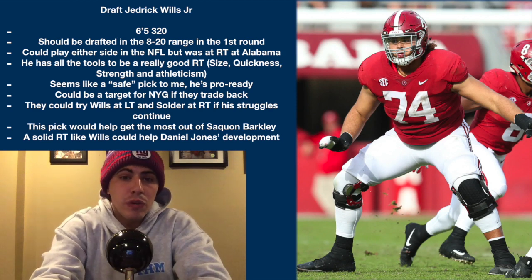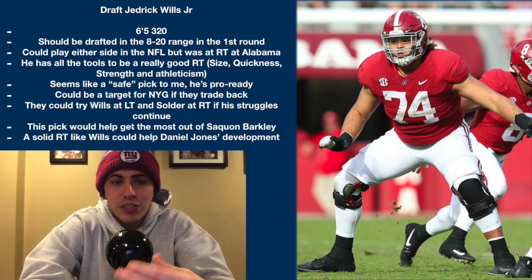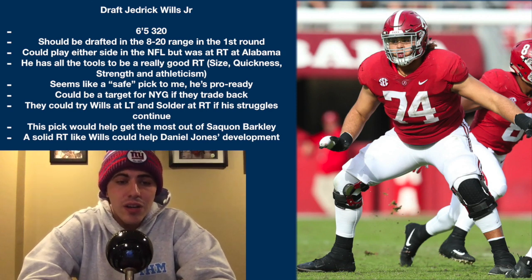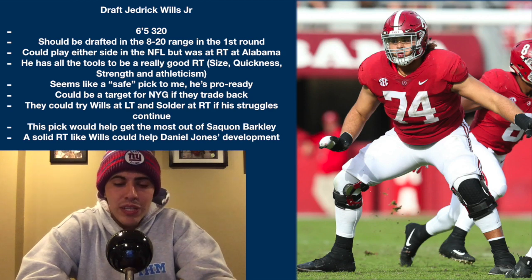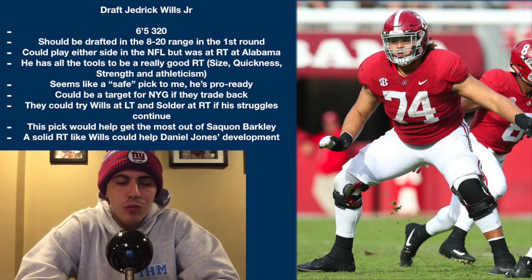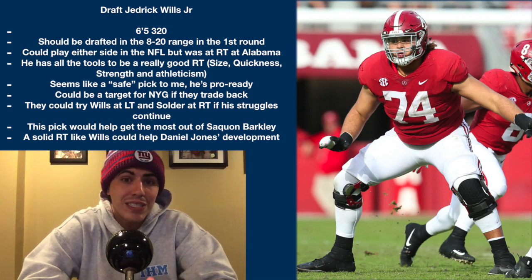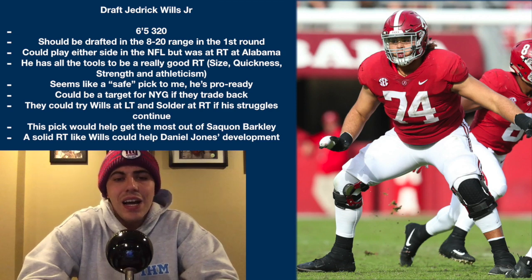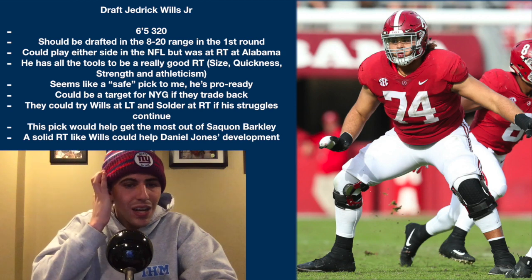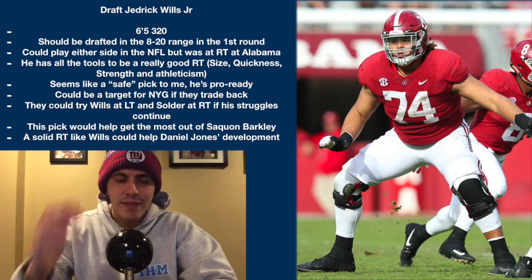He has all the tools to be a really good right tackle, has the size, the quickness, the strength, and the athleticism to do so. Seems like a safe pick in my mind. I thought last year Jonah Williams, who also went to Alabama, was a safe pick. Of course, he missed the whole year with an injury, but that guy was a really safe prospect in my mind. I expect him to have a good year for the Bengals in year 2. And Jedrick Wills kind of reminded me of him in a way, just had really good technique, and I think he'll be a safe pick as long as he's not injured. That's, of course, a big thing, but he doesn't really have an injury history from what I know, at least, so that's a good thing. He could be a target for the Giants if they were to trade back.